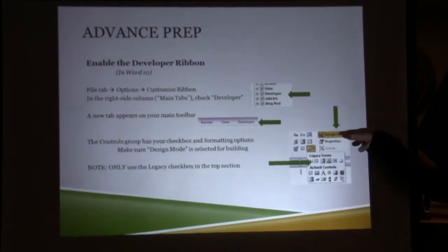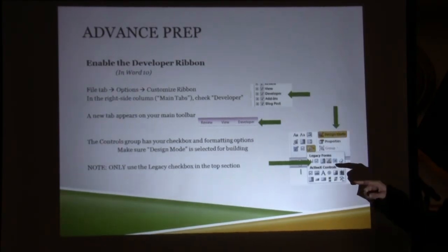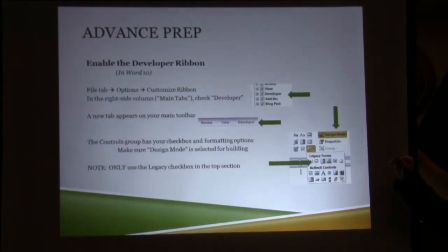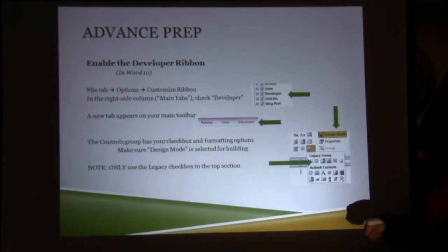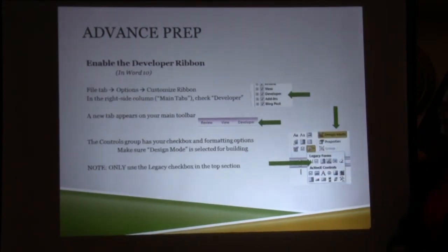So again, in Word 10, which you're all on, go to the File tab on the top of the page, go down to the bottom and click Options, and click Customize Ribbon. On the right side of the window that opens, you've got this long list of stuff over here. Check the developer box, and then you can close that, and you should see the developer ribbon at the end of your tab on the top of your screen.